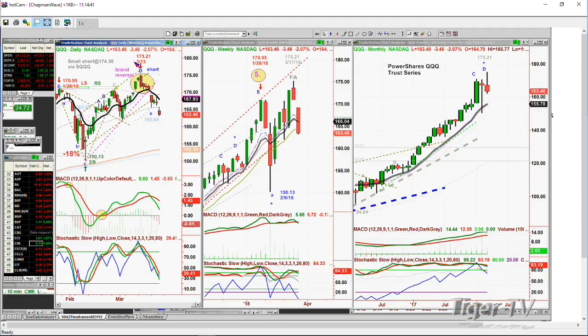So the QQQ is trading at 163.43. We have a 3 times short ETF, right off the very top, within a point at the top, at peak D. It gives a good comfort. That's really my emphasis. Technically.